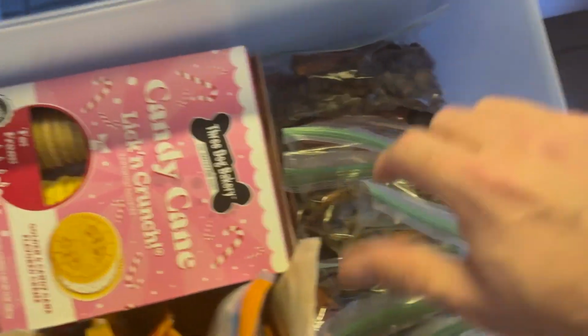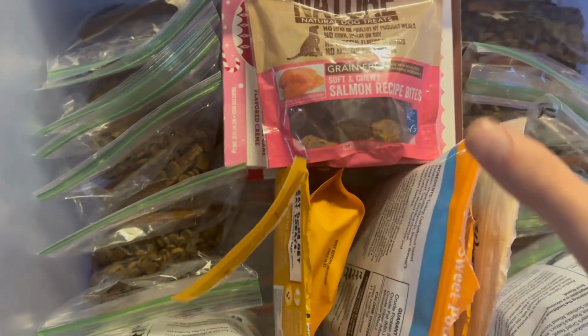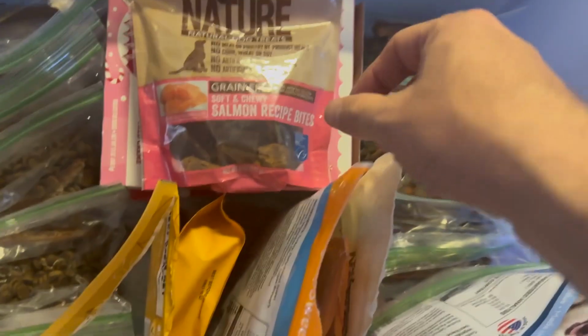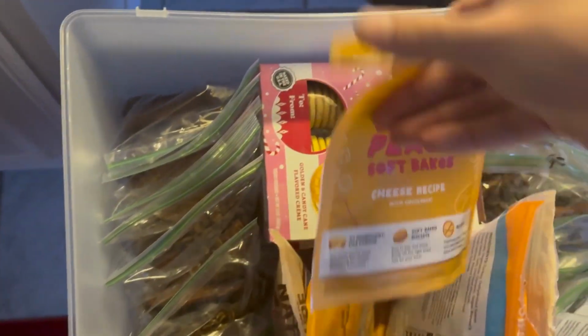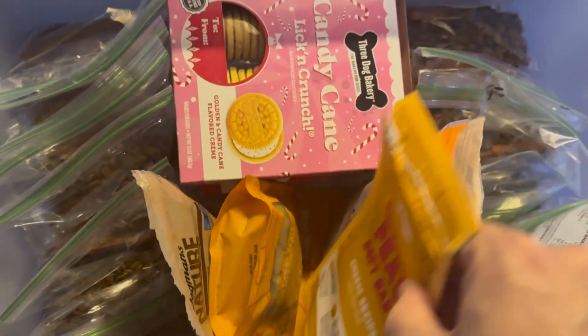I've also got some salmon treats, and they're not the flavor of the month right now with Luna. She's not really appreciating that. These are the treats that she likes. These bad boys, again, not flavor of the month right now. Salmon treat from Wegmans. Again, can't get it from here, so use sparingly. Bark Box, cheesy bake things, running out of those as well.